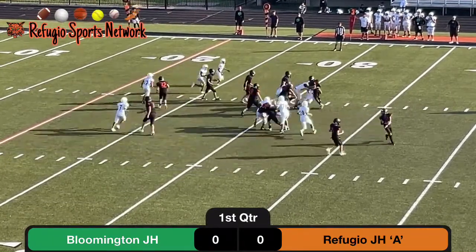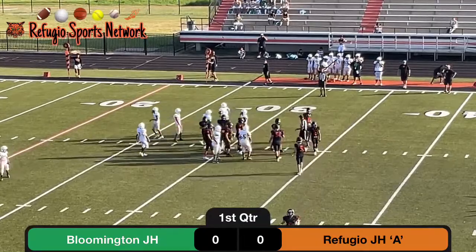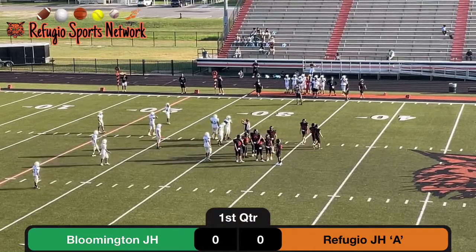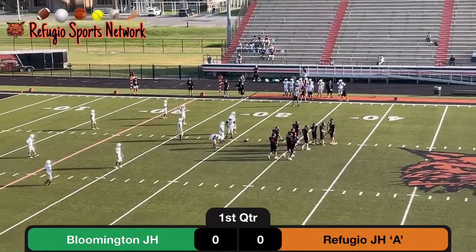Hands it off to Carillas. Carillas is met. Doesn't go anywhere. Actually going to lose more yardage. It's going to bring up a 4th down. It's like 4th and 19 now.